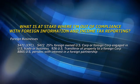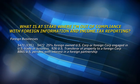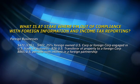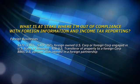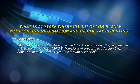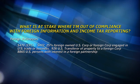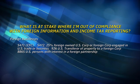Form 5472 is required if you have a US-based corporation that has greater than 25% foreign ownership. This is another way you can find yourself tripping on these offshore reporting regulations. Certain transfers of property to offshore corporations trigger a Form 926 tax filing, where you have to report the transfer of an asset to an offshore entity. There's a Form 8865 for reporting an investment in a foreign partnership.